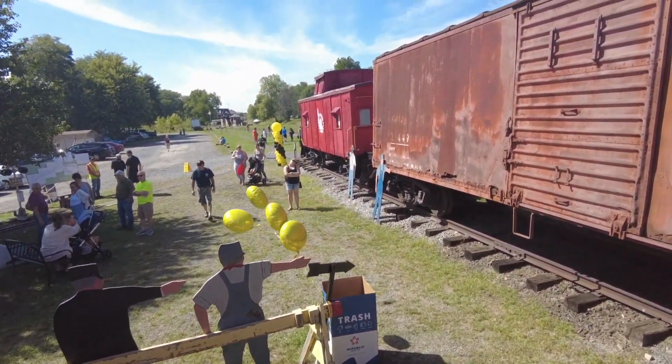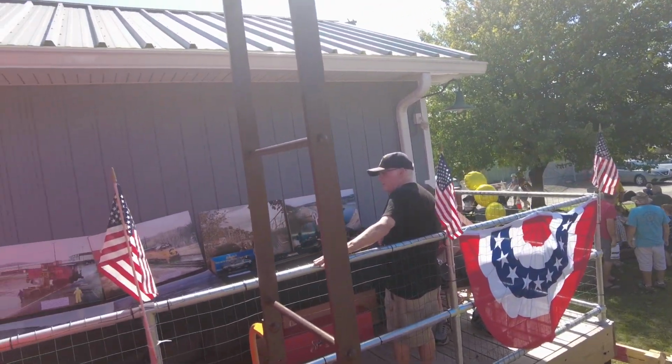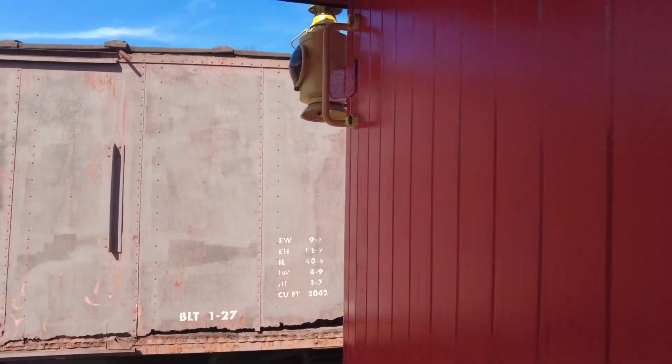There's my favorite place to go for a ride on one, right out here on the balcony. Got to do that again through Lehigh Gorge someday. That was the day we met our friend Bill.